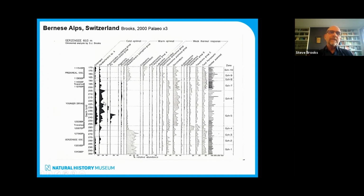And what I want to point out is, here are the different midge taxa which have been grouped according to their thermal optima, and you can see in the Younger Dryas that the sequence is dominated by cold water taxa, whereas warm water taxa are eliminated during the Younger Dryas. So there's a clear climate signal in that sequence. And I remember this particularly impressed John Birks. He thought there was a lot of potential in midges as climate indicators.